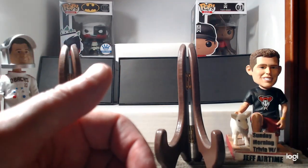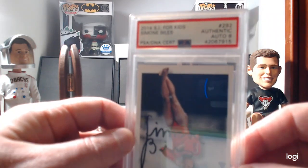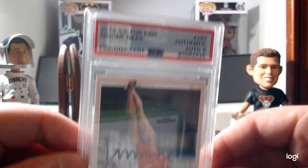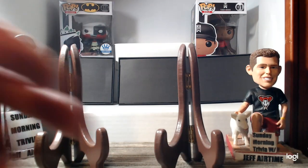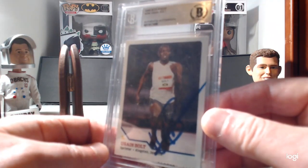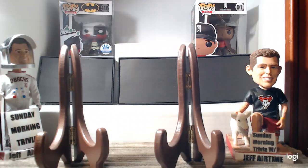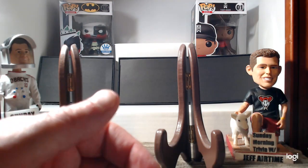Besides them, I'm a huge GOAT collector. So Simone Biles, this is her Sports Illustrated Kids authentic auto. If we can get it to focus. There we go. From 2014. Likewise, from Sports Illustrated Kids, Usain Bolt autograph. This is from 2008. And Usain Bolt, the fastest man alive, just does not sign anything. Very hard to get his autographs on anything, let alone a sports card. So that's his rookie card from 2008.